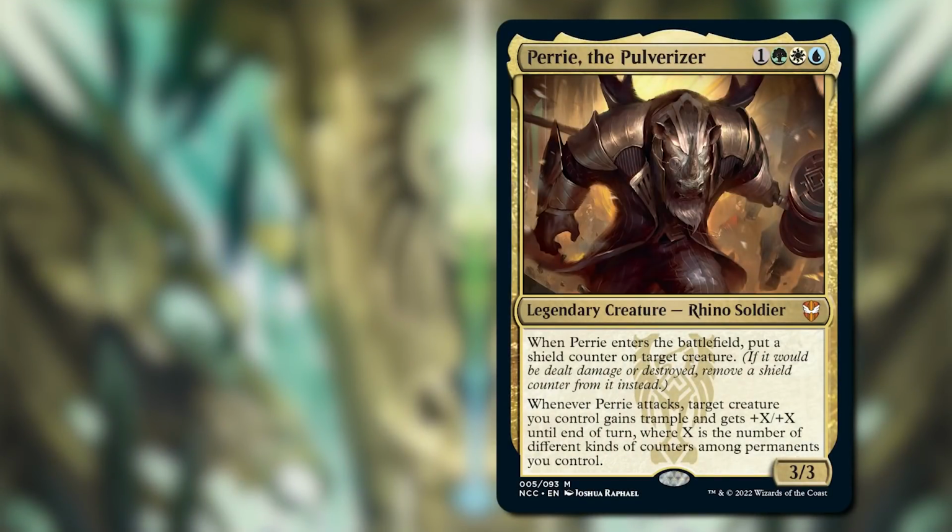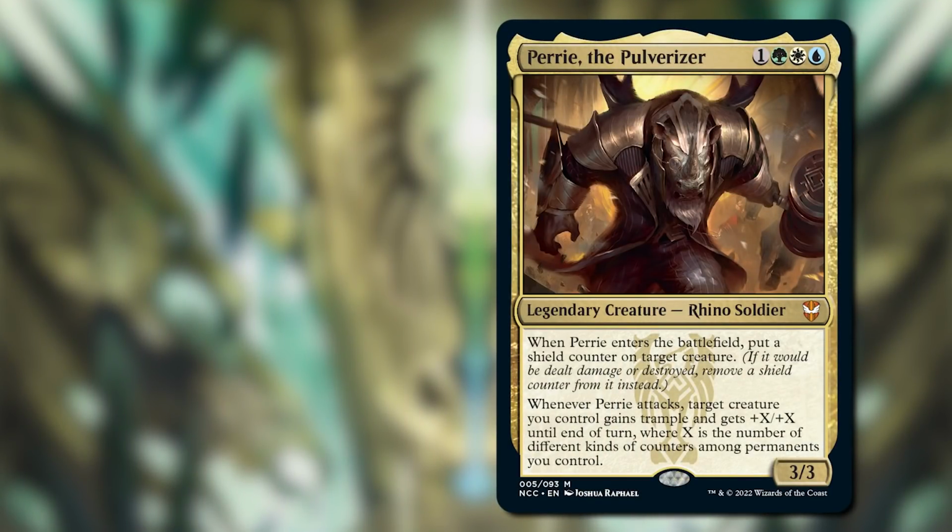So, spoilers a little bit. You can see how some of the commanders in this product are really on theme with their factions' set mechanic. But others of them kind of took a little bit of a different path, or maybe don't even have the set mechanic on them. Perry kind of ended up a little bit in the middle here.